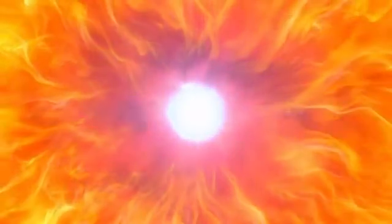In the core, a fierce battle takes place. Energy pushes outwards, holding it up, while gravity wants to crush it inwards. The battle continues as the star makes heavier and heavier elements, producing energy while fending off total collapse. But once it starts to form iron, the battle is lost.